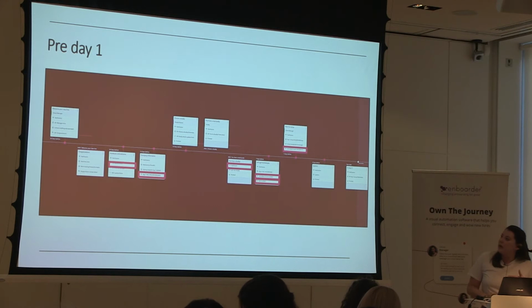For our managers as well, everything managerial is top side of the line. We give them a chance to reach out to their employees before they start and to get to know them, so that the contact has been made. As Steve said, that engagement pre-day one is super important. And I'll show you how we can track that it's actually happening.